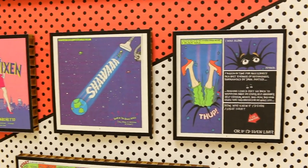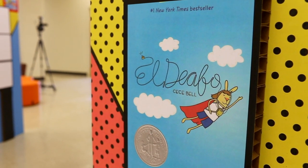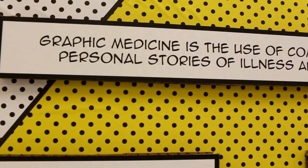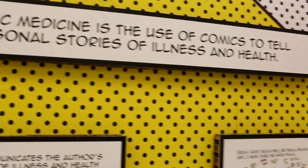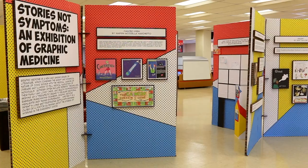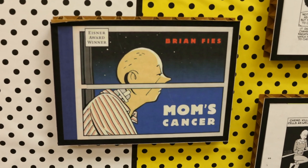This exhibit is about graphic medicine, and graphic medicine is a great way to combine medical narratives and comic books. It makes health issues much more approachable. Sometimes they're funny, but they're definitely educational and informative. And we're really excited about this exhibit because it has this intersection of art and science that we usually think are so disparate and that they usually don't talk to each other.